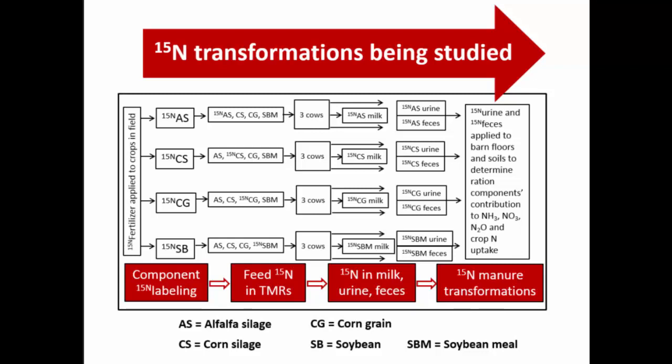And then we collected the milk. So we can say that the N15 in the milk was associated with the alfalfa silage that was labeled in the ration. Same with feces and urine. And then we take the feces and urine that, again, are tagged for the particular component that was fed, and then we take it into various nitrogen transformation studies.